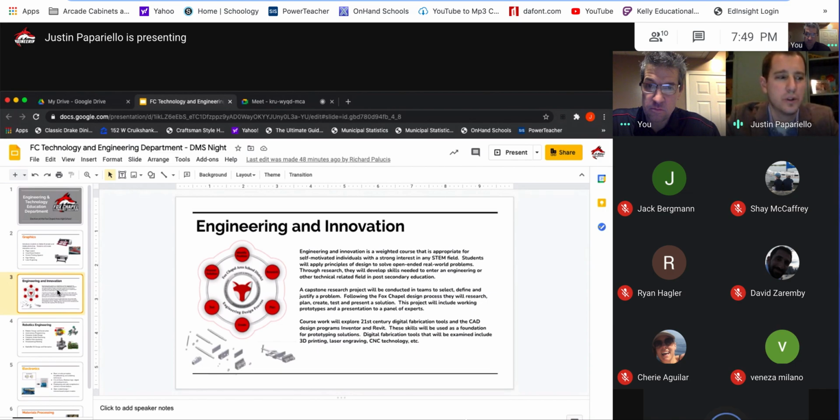So students will have the opportunity to use the design process to build unique solutions to problems in the areas of civil, mechanical, architecture, a little bit of chemical, all those engineerings they'll get exposed to. And they'll use these 21st century fabrication tools like CNC machine, laser engraver, vinyl cutter, and, I'm missing one, 3D printers. So they'll be able to use all of those in order to complete those type of projects.